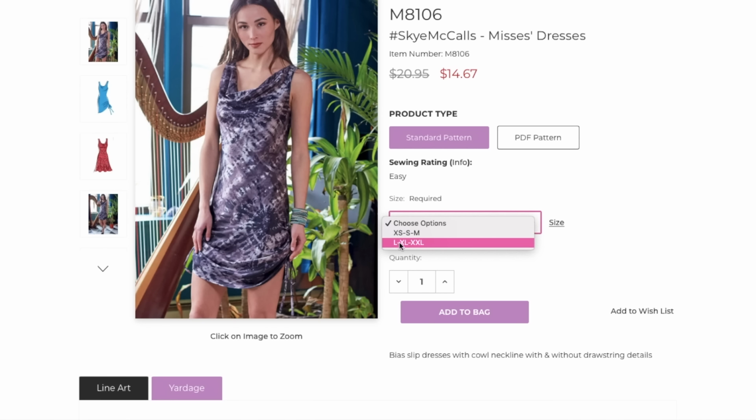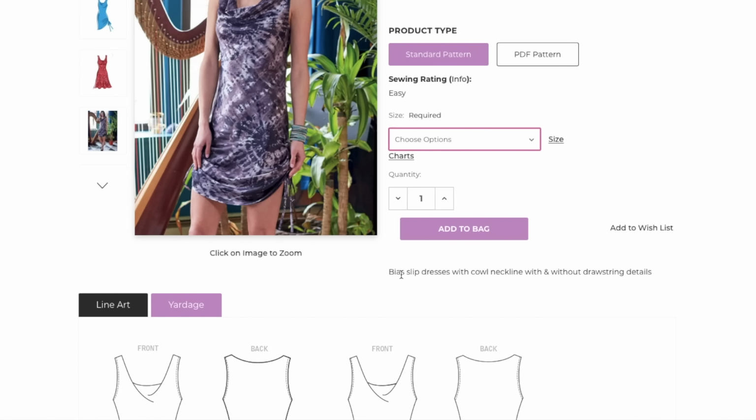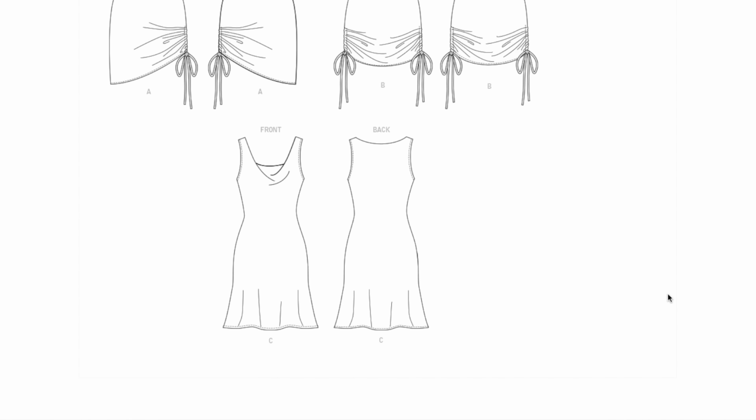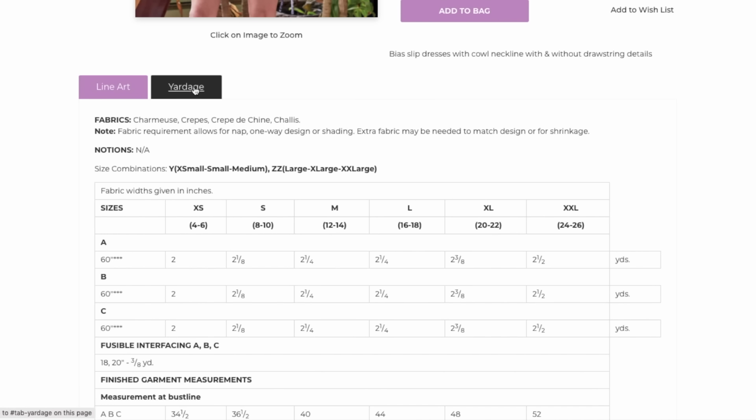Extra small to medium and then large to 2X. So this does go up one other size. Bias cut slip dresses with cowl neckline with and without drawstring details. So it might not be knit. Bias cut dresses, you guys, if you've never tried one before, even if you think that you have a lumpy, bumpy figure that's too curvy for that fitted of a dress, I'm telling you, there's something about bias cut that just is so universally flattering. But yeah, it's woven. So charmeuse, crepe, crepe de chine, challis.